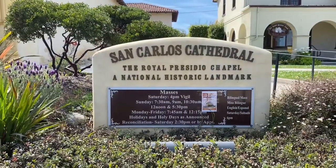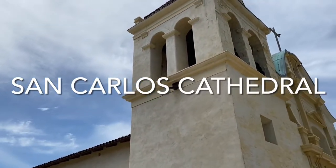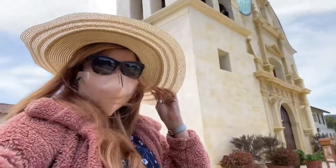The Cathedral of San Carlos Borromeo, also known as the Royal Presidio Chapel, is a Roman Catholic cathedral located in Monterey, California.